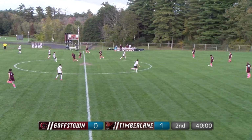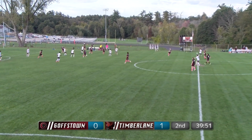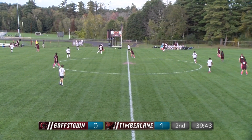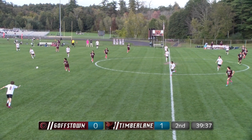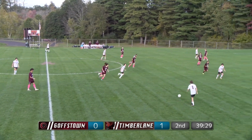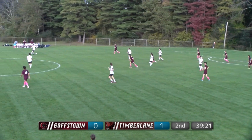Let's see how Golf's done a reset over the half. Quinn drops it down to Liam. Gets it up to Boris. Boris to Liam. Start the cross out to Jake. To Davin, to Boris. Boris to Dylan. Liam breaks that up.